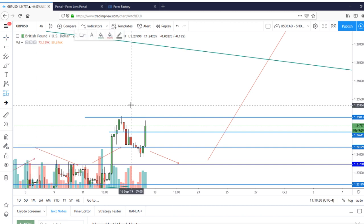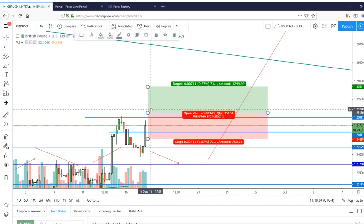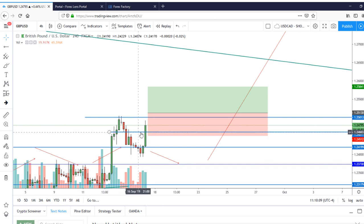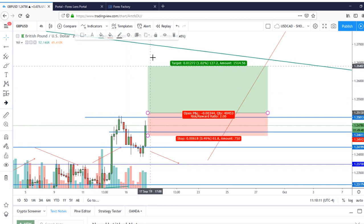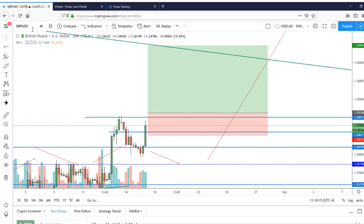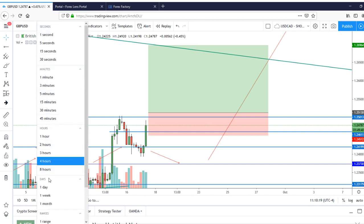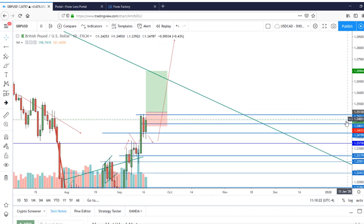The pound does move pretty quick, so within the end of the session we could even have it. Let's say our closures above somewhere here. We can have our stops below this recent key level and our take profit at 126,500 as our first take profit. Overall target 127,000. If we're on the daily time frame, it'll make a bit more sense.